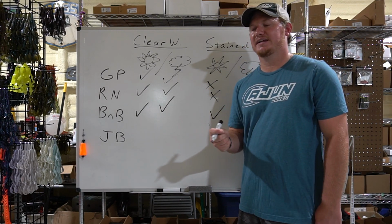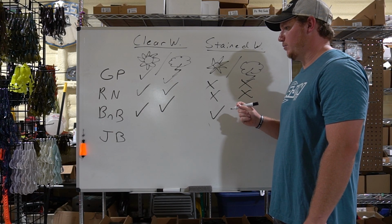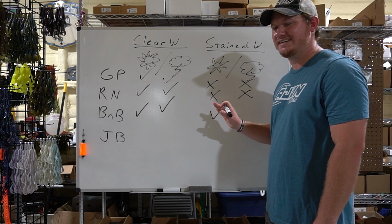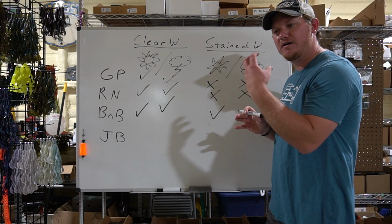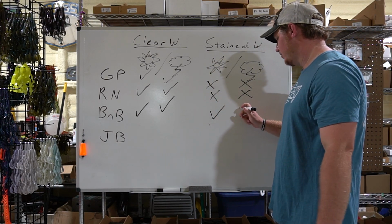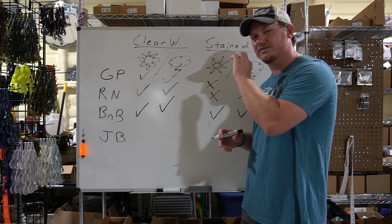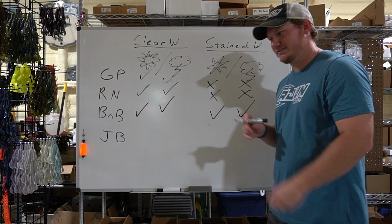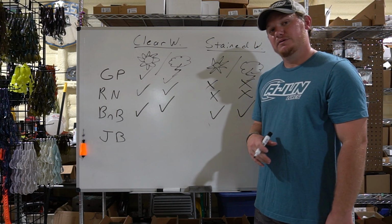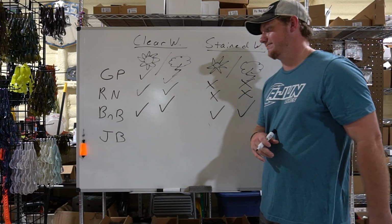And on a cloudy day, it was a little bit harder to see it in the stained water. But you can see it. The flakes were a little bit more faint, but at least the profile of the black body was there, the black coloring in black and blue. So I do think the fish would kind of hone in on that, even if they get a little bit of that flake popping out at them. So black and blue is a good color, clear and stained, cloudy and sunny day.